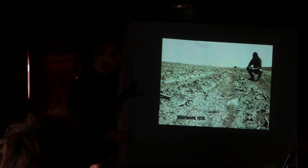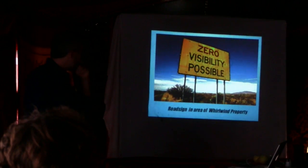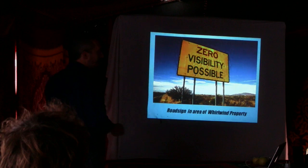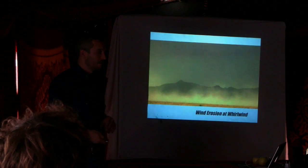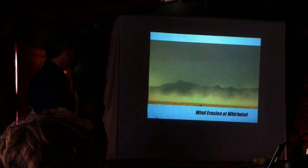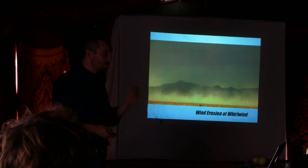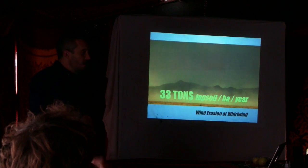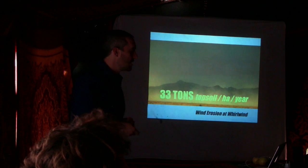Of course, this would have been 30 years before we got involved. Then what happens? This is an actual photo of signs like this all over that part of New Mexico. Zero visibility is possible, and I'm guessing most of you can imagine why that's possible. And that's an actual photo from Whirlwind. Some typical wind erosion can create zero visibility conditions. In fact, the best numbers I could find on record were for nearby West Texas, which is quite close. 33 tons of topsoil per hectare per year are documented to be lost by wind erosion in this area.